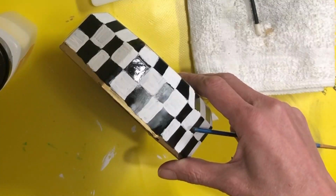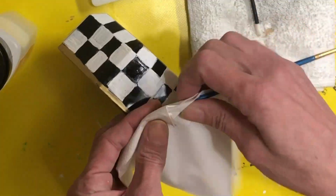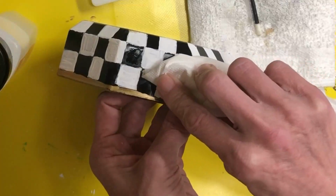But there are also bigger areas that needed to be touched up. So for that, I just took a paintbrush tip and a paper towel, dipped that in the acetone, and continued to touch up my edges.